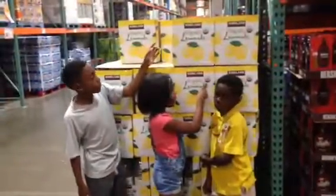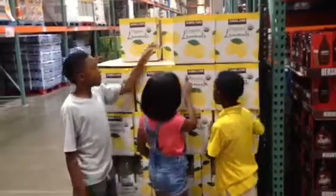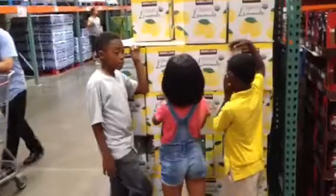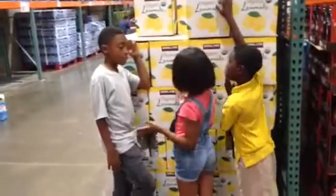So this is USDA organic. And it's lemonade. Well, it's not really my favorite, but it's Atlanta's favorite.